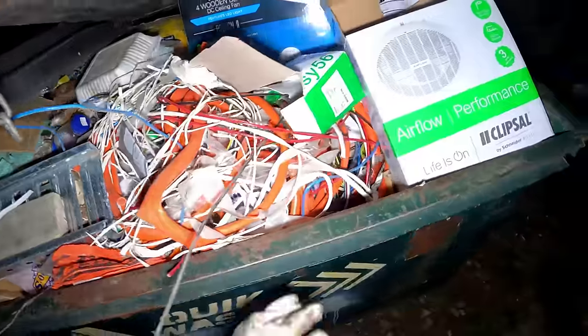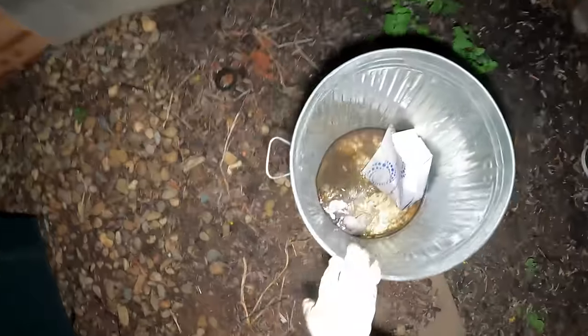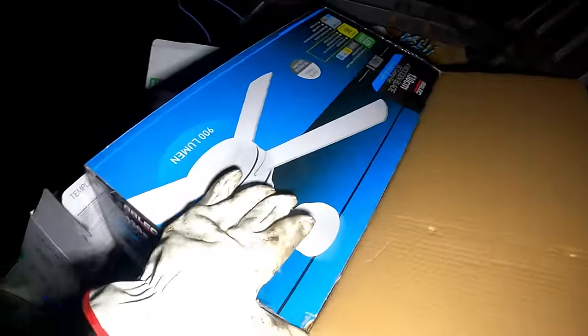Nothing there. We got it all. Bonus crates. Oh shit, that's all I can say. There's a lot of wire here. I think we're probably better off backing up to this or empty that out. That's probably a better idea. Empty that out, start loading it up.